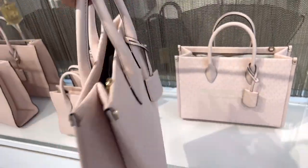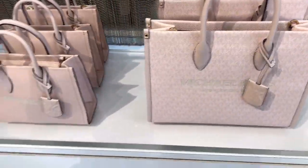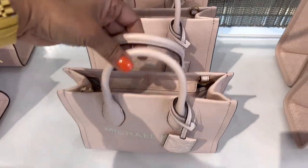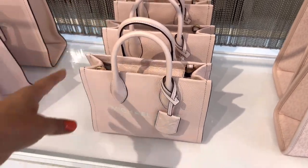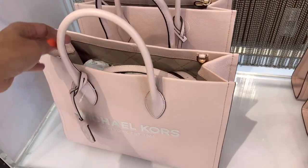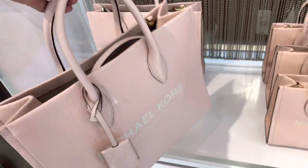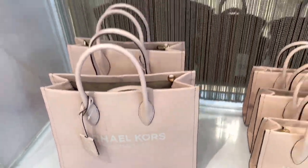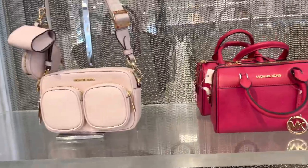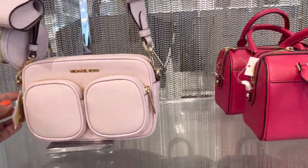This one's $558. This one's 70% off. You have here a smaller one. Cute. And this one has a long strap. Nice one. And this one here, crossbody bags.